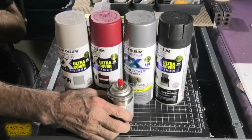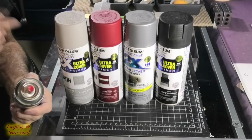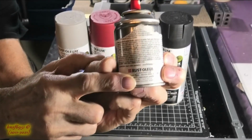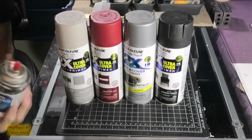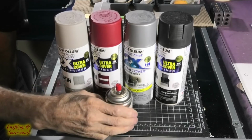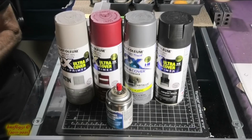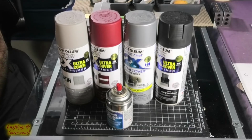And then this guy here is what I used for the foundations. It is a Rust-Oleum product, if you guys can see that on there. But it is a Testors brand. And this is that airplane gray. Works really well for concrete, I think, anyhow. Anyhow, with all that being said, let me get this paint out of the way and let's go over the model itself. So we'll be back here in a few minutes.